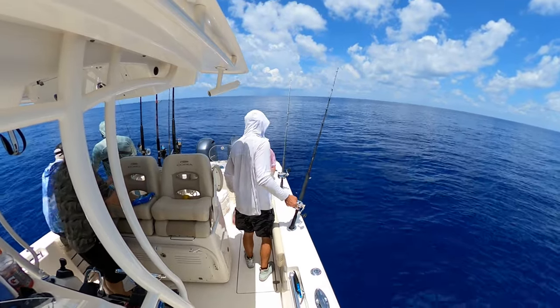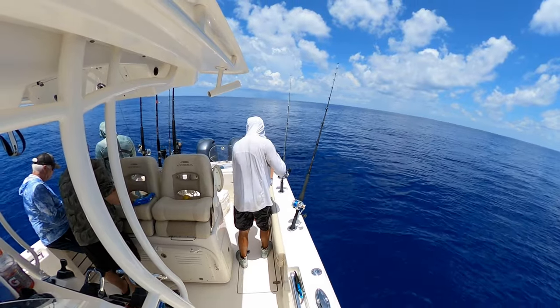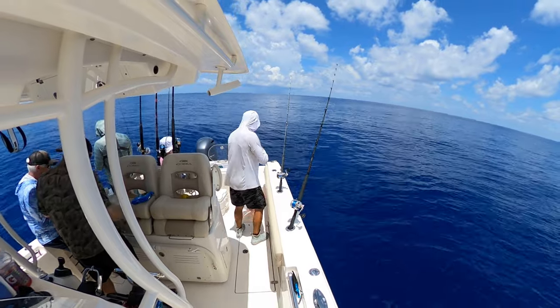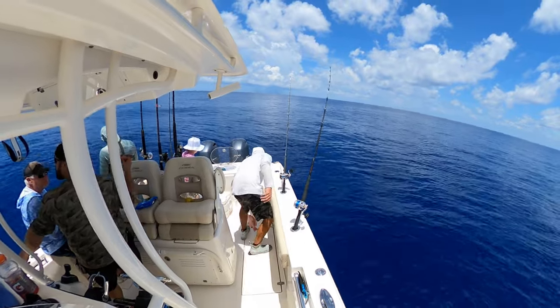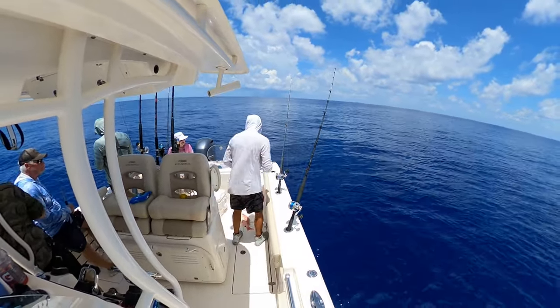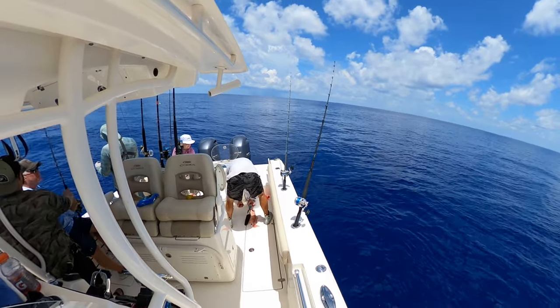How'd you get it? Juicy red snapper. I'm gonna put this on the ground for you. Wait, how do you get a juicy red snapper past two huge sharks? There's tiger sharks here, and possibly one baby. Let me see. Max is a red snapper catching machine.